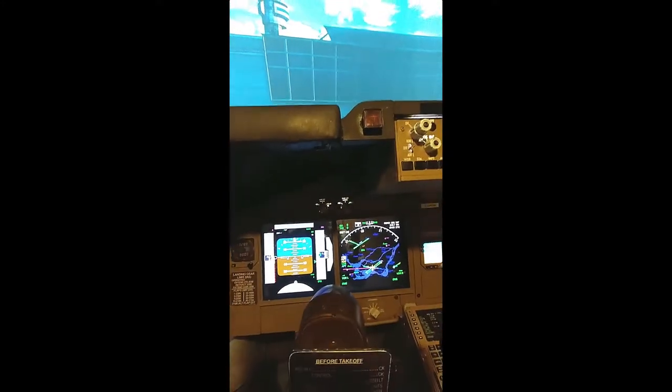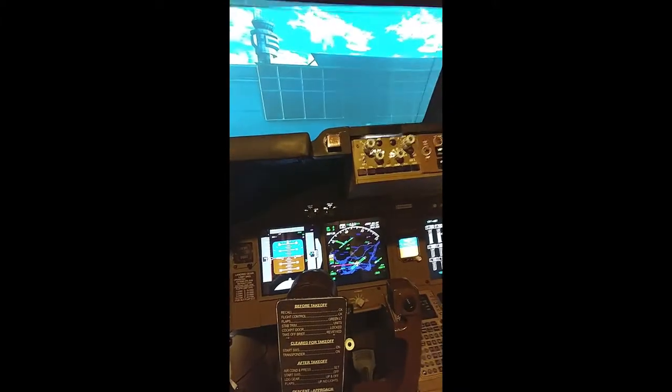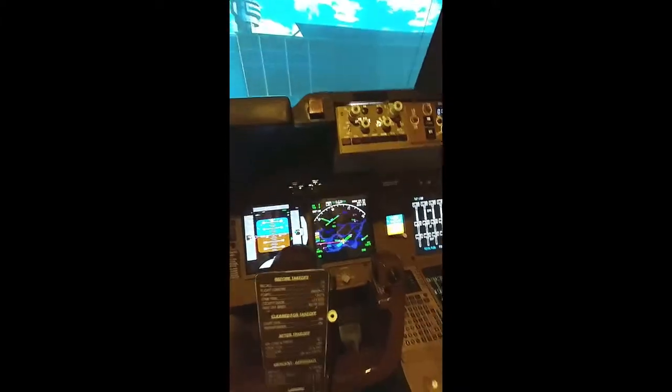So today we are going to take a short flight from Montreal to Chicago, very short actually. And I'm just going to show you around the cockpit a little bit. So this is our 747 cockpit, of course.